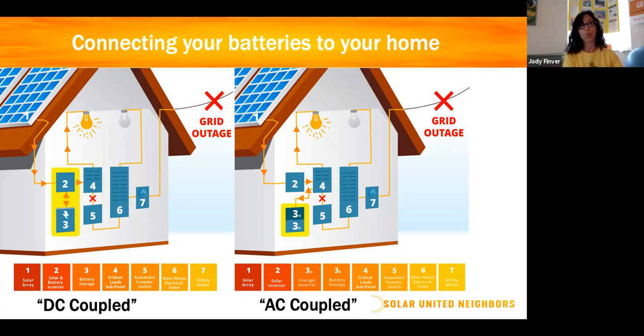Again, all of this, whether it is DC coupled or AC coupled, is going to happen seamlessly when the grid goes down. A DC coupled system usually happens when somebody is going solar and getting battery backup at the same exact time.